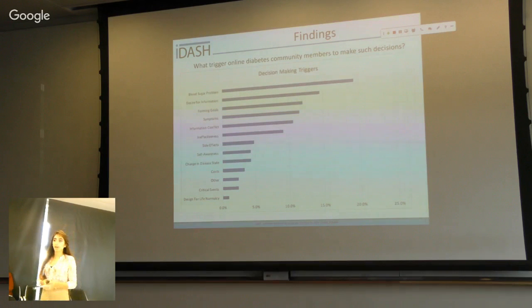Now for my next graph. What triggers online diabetes community members to make such decisions? One of the codings we used was triggers. Triggers being what made them go out and want to post on online health communities, what made them make this choice. The biggest triggers that we saw were blood sugar problems, desire for information, and forming goals. The least triggers that the members used were desire for life normalcy, critical events, others, and costs.